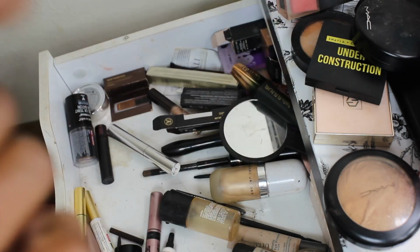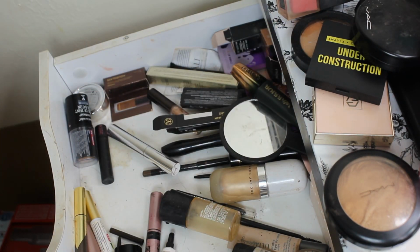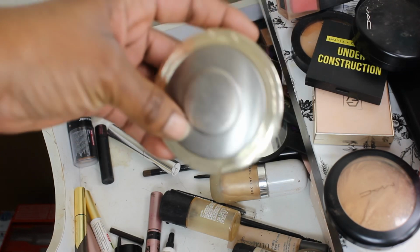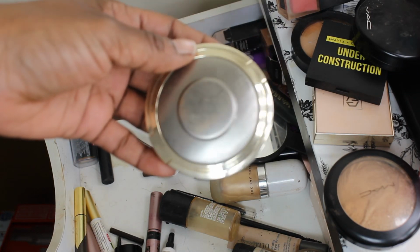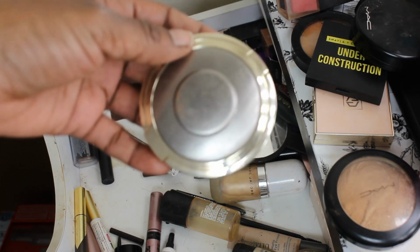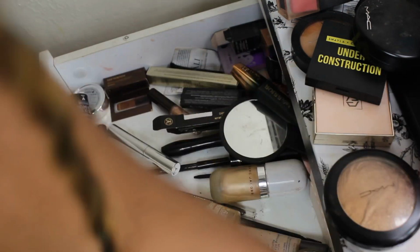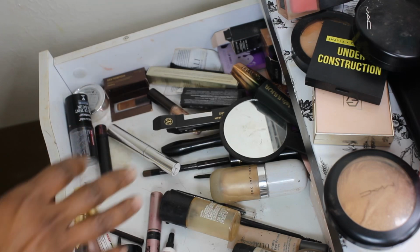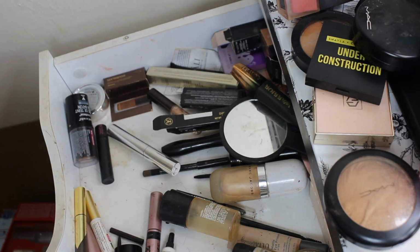This is not Champagne Pop actually. This is the other one that she came out with, Prosecco Pop. So this is the duo, Prosecco Pop and a blush. It's hard to store that because do I store it as a highlighter or do I store it as a blush? I'm gonna put it here in the middle with that Rihanna blush and keep it there for now. Maybe I'll have my blushes and the highlighters in the same drawer.